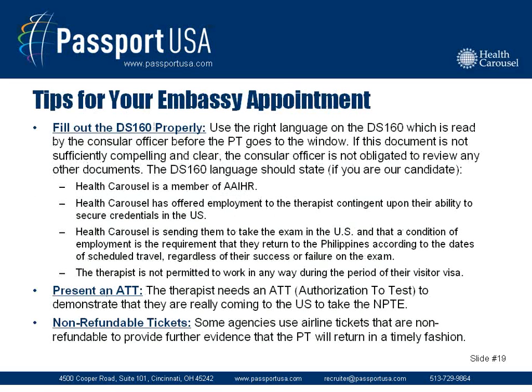Now, here are some great tips. This is probably the most important page that you're going to take out of this. The tips for your embassy appointment. Number one, you want to fill out your DS-160 properly. You need to use the proper language in there. It needs to be compelling. If you do not have clear, compelling language on your DS-160, you will be denied a visa.